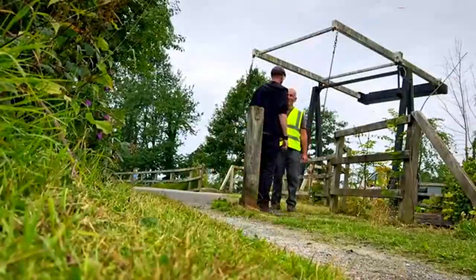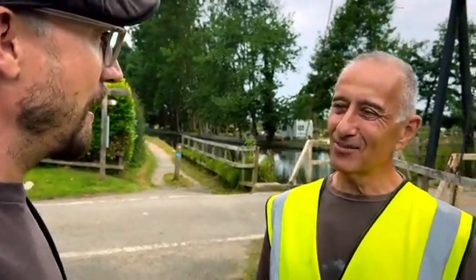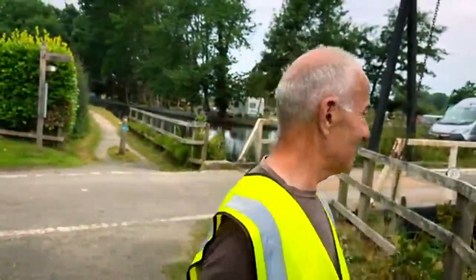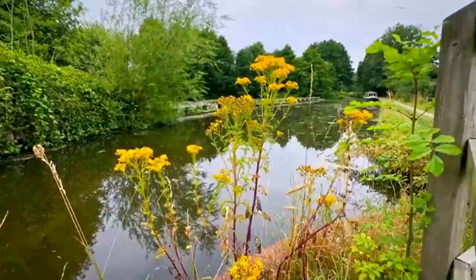Well, yeah, I'm Tom, the Restoration Project Manager for the Shropshire Union Canal Society. Word was out you were coming down the Monty. Oh, blimey. So, do you know what? I'm just glad that you're not here to tell me this bridge is closed, or are you? No, the bridge is still working fine. No, I'm out today. We've got a work party next week, so I'm doing some prep work for that.